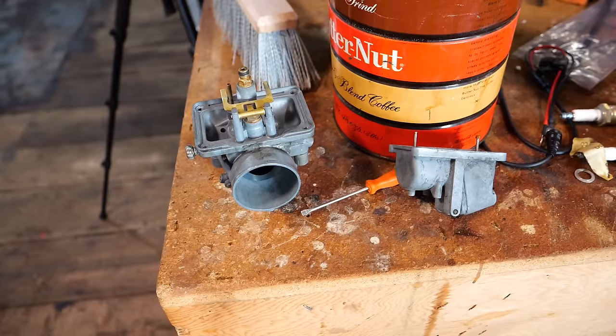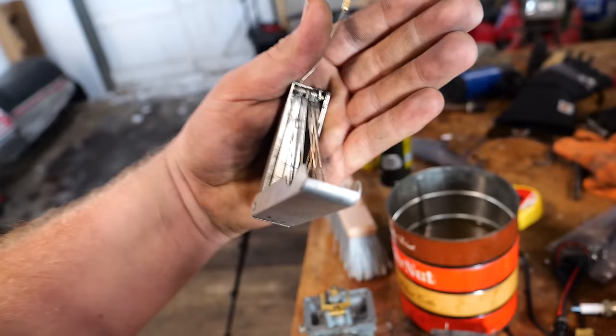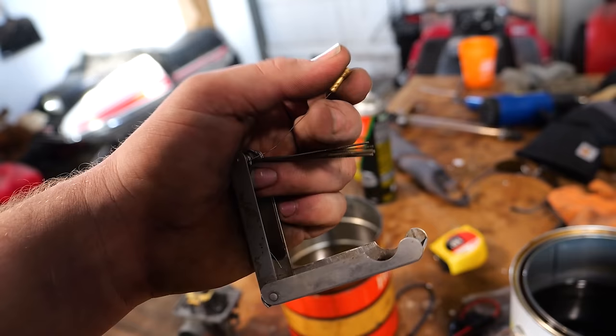All right, been a little bit. Everything is coming out excellent. I think I forgot to mention this the first time I went through carbs. Get yourself one of these torch cleaner kits, or torch tip cleaners. These are an absolute lifesaver for cleaning carburetors, because even though this pilot jet just went through the dip, it had no hole, and now it does.